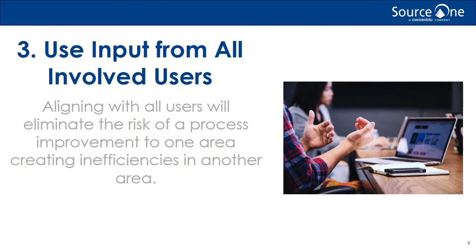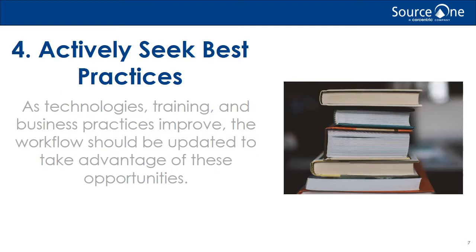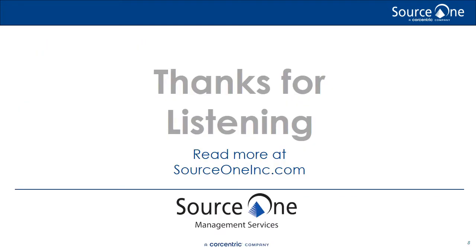And lastly, you should actively seek emerging best practices. While IT needs can be a common cause for stagnation, shunning best practices and market intelligence is equally as problematic in maintaining workflows. As technologies, training, and business practices improve, the workflow should be updated to take advantage of these opportunities and avoid antiquated practices that prevent growth. This will also give users insight into a workflow becoming obsolete and needing reconstruction. Utilizing these principles across all segments of business will lead to both hard and soft improvements in process.